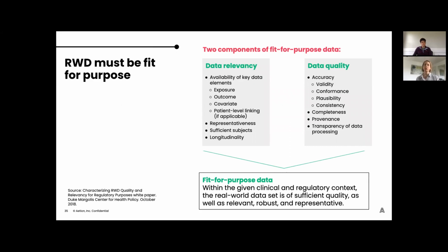So part of that process is to think about the data relevancy, making sure that the data have all the key elements that you need, that it's representative of the patients that you actually wanted to study, has sufficient sample size, and the longitudinality is okay for your research question, and that can include time going back before the patient is diagnosed and treated and time after, allowing for sufficient follow-up. But also looking at the data quality. So maybe it has all the components, but are they fully captured? Are they valid? Where did the data come from? What are all the hands it's passed through, and can we trace it back?